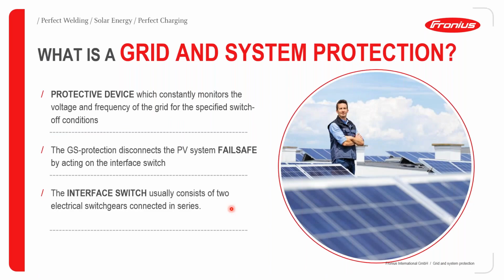Here is brief information on what grid and system protection is all about. Grid and system protection is a scheme or protective device which constantly monitors the voltage and frequency of the grid for given specified switch-off conditions. The GS protection disconnects the PV system failsafe by actuating the interface switch. We will see more of these interface switches in the subsequent slide. The interface switch usually consists of two electrical switchgears that are connected in series.